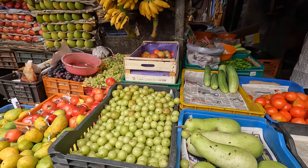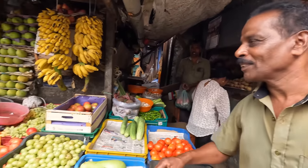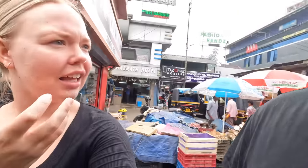What's that? Do you know what that is? No. Behind you. What's this? Do you know? There is a lot of English there. Gooseberry. Yeah, we've had them before in Thailand. Oh, really? What is it like? I'm not sure. I've never eaten them. We've seen them before.